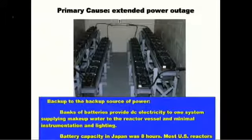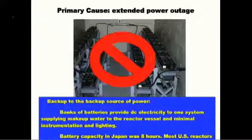At some point during the accident, the batteries were depleted, giving the plant its third strike, and they weren't bowling, so it wasn't 10 strikes they're going for. It was more like baseball. They were out.